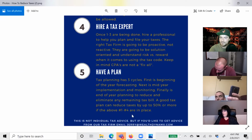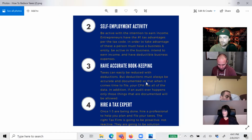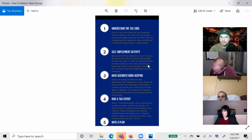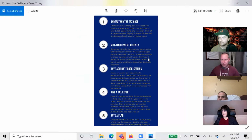Again, this is not individual tax advice. These are very general statements. Everyone's tax situation is going to look a little bit different, but these are all basic things we all can and should be doing. And if we all do these things, we will all end up with lower taxes, and business is going to be a lot more fun and a lot less stressful.